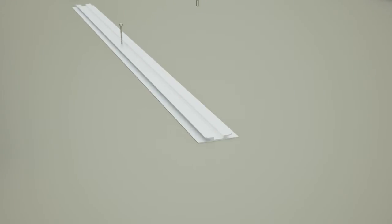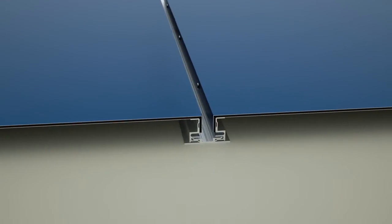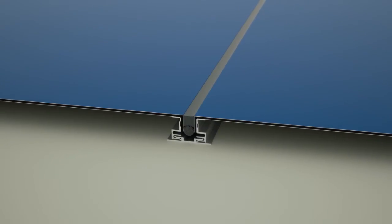Our wet caulking system, CFM, guarantees complete water tightness and is a perfect solution for designs that use curved panels and column covers. With several caulking colors available, it is easy to complement the look of any building.